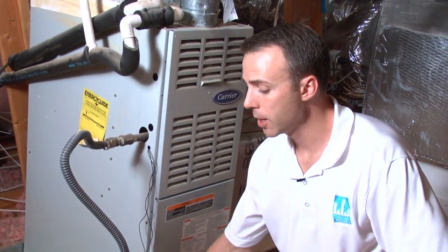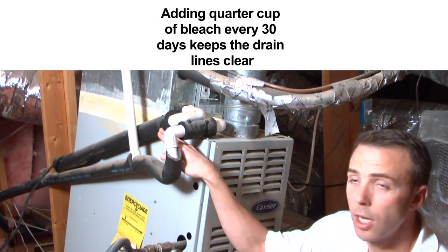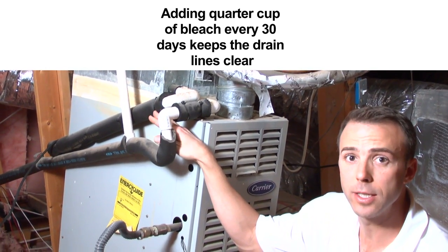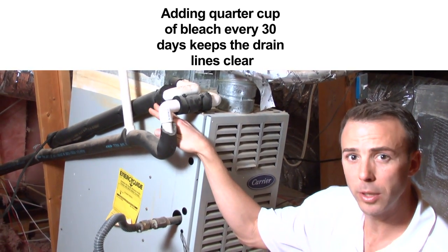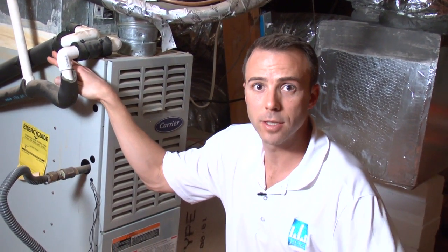One way to keep that drain line clear is, during the hot summer months, to put approximately a quarter cup of bleach in the open condensation line on your AC unit. About a quarter cup of bleach every 30 days will keep algae from forming and keep your AC system running properly.